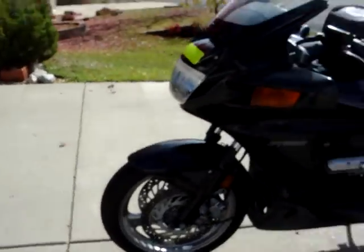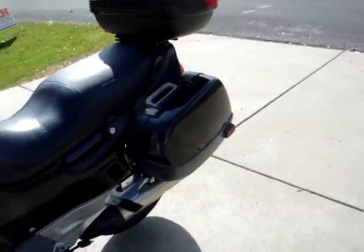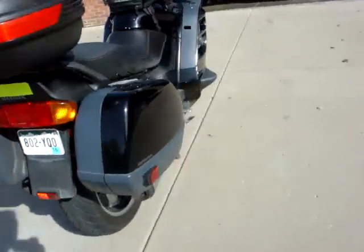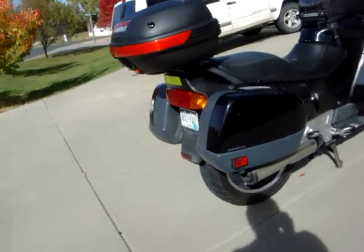So the front I like. The rear doesn't have a lot of grip. I might put a ZR rated tyre on, because I can get one. I can get a Bridgestone for like 120 bucks in the right size, and I might run that on the back with that one on the front, and we'll see.